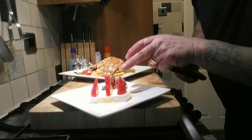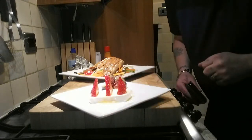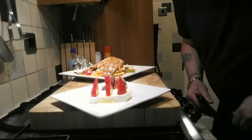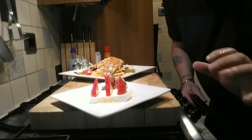It doesn't matter if you get a little split in your ricotta, it's the combination, it's absolutely awesome.